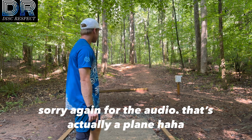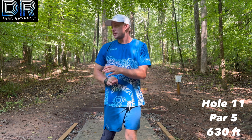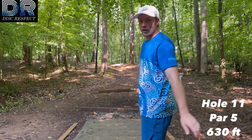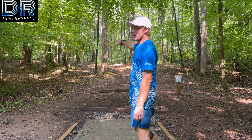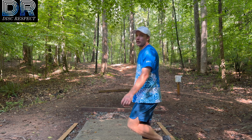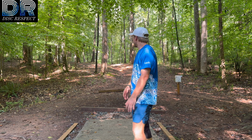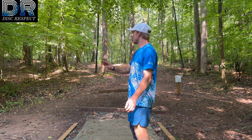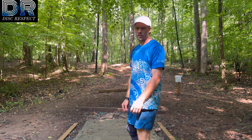Hole 11 here is a par 5, 630 feet. Right off the tee here, you want to be left. So it just goes left, and then after that it climbs the hill and then goes back up to the right. This is the hole for the 2022 Pro Tour Championships where Nicklas Anttila threw in from a turnover on his second shot for Eagle. I think it was a par 4 for the pros.